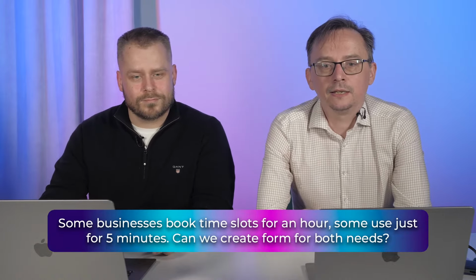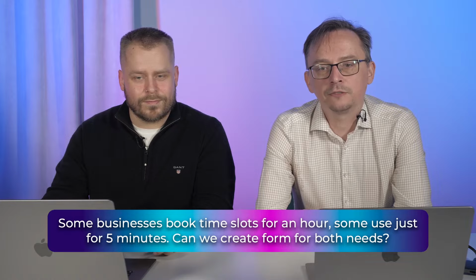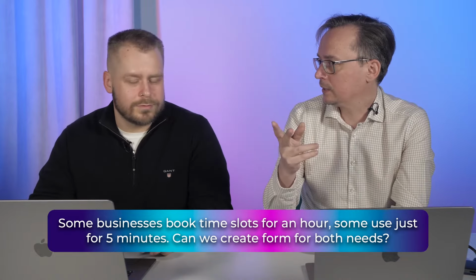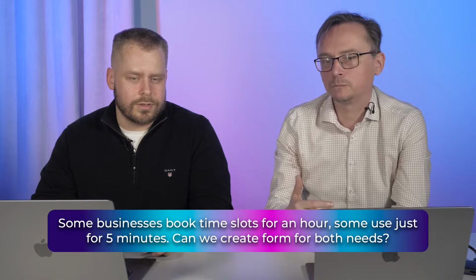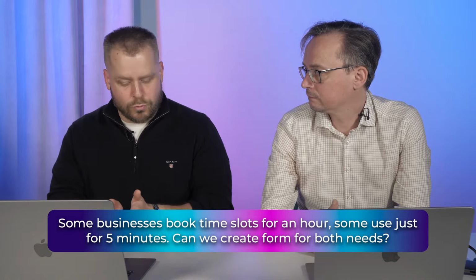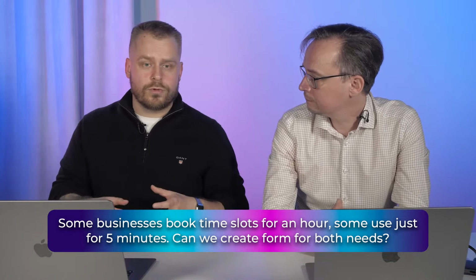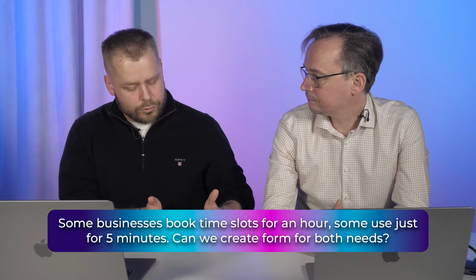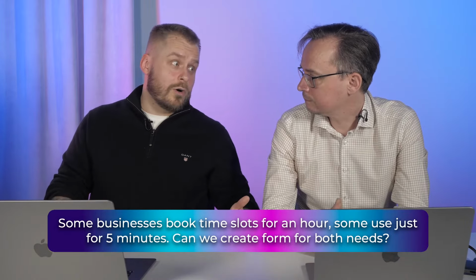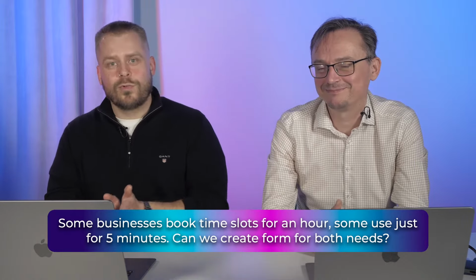Some businesses book slots for an hour, some for just 5 minutes. Can we create a form for both needs? That's like different durations on the same booking form? Probably yes, I think we can do it. For example, some bookings can take longer time periods than you planned. If your usual time slot is 1 hour, and you're talking to a customer on the phone and you understand this isn't going to take 1 hour, it's a 4-hour process, you can book several slots. And also, if you want to give your customer a chance to choose a necessary slot, you can create any form that you want.